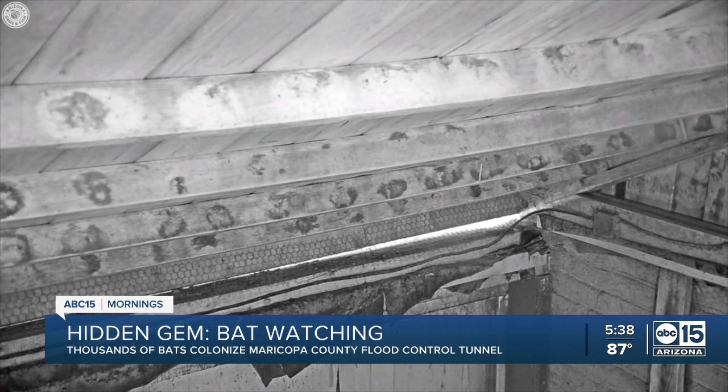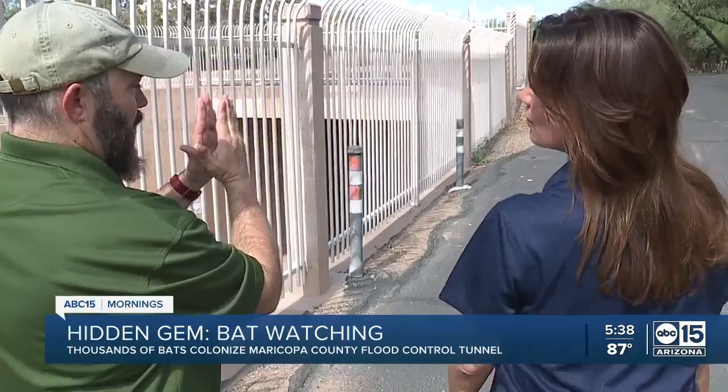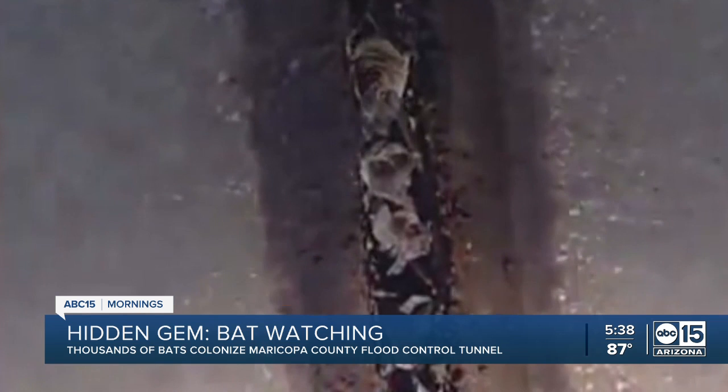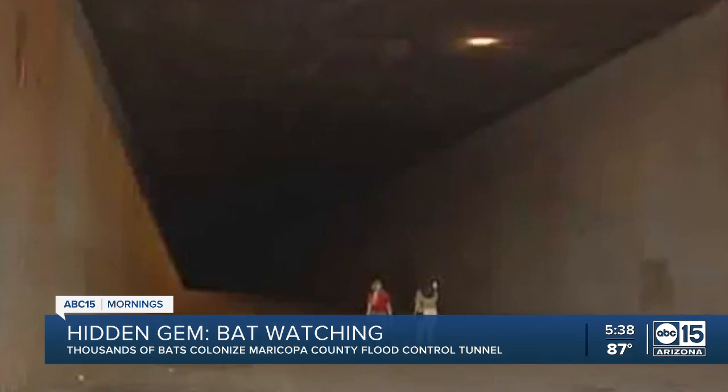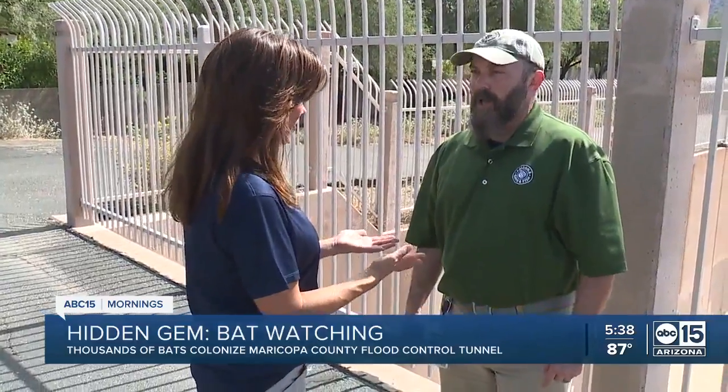The roof of the tunnel is constructed in such a way that the cement slats that make up the roof are separated by about an inch in between each of the slats. And that inch is all it takes to create a perfect habitat for these bats to go up inside of. How do you think they found this place? The fact that they came back and they keep coming back since the 90s seems remarkable. So the answer is right there, the canal.